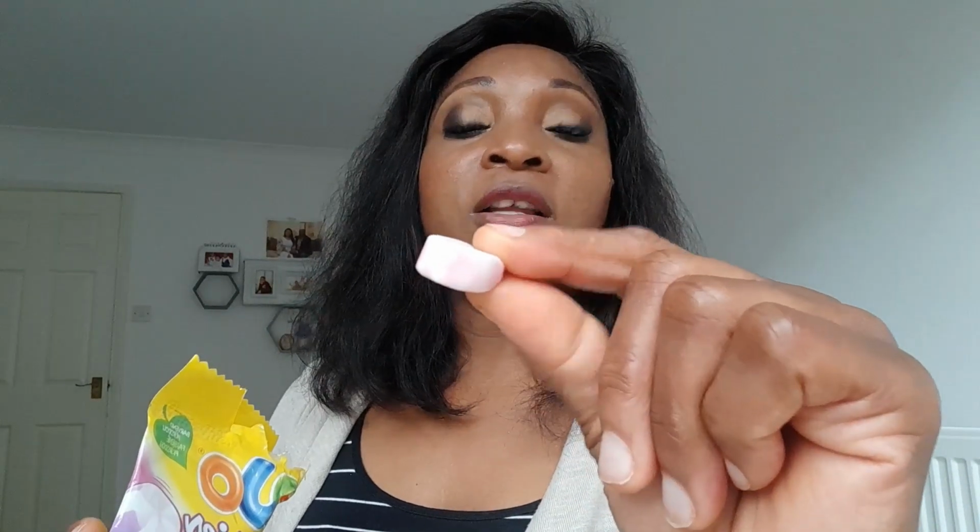Oh yes, there's definitely yogurt in this one. I can also smell strawberries and raspberries coming through. And they're quite soft, a little bit like marshmallows, but they're definitely not the marshmallow texture. It's quite soft and quite chewy as well. Oh, I know this taste.